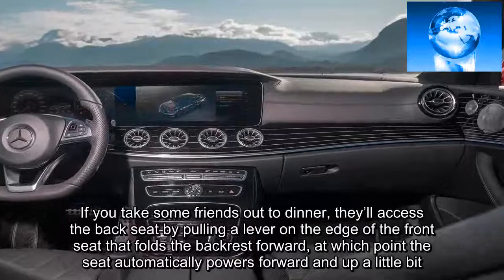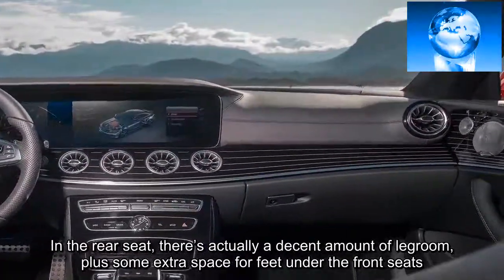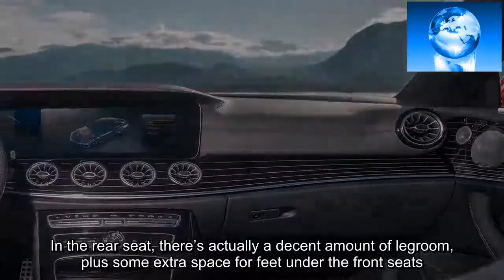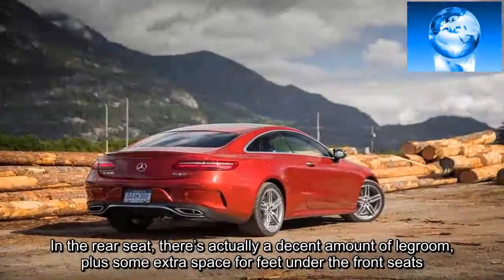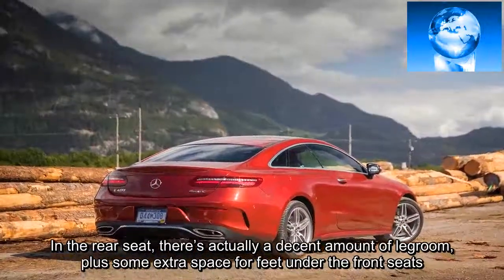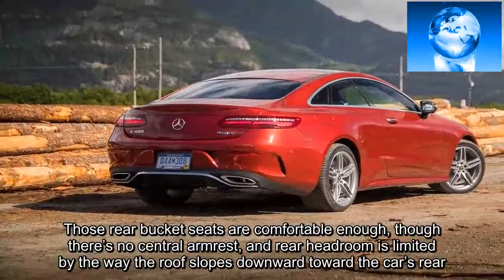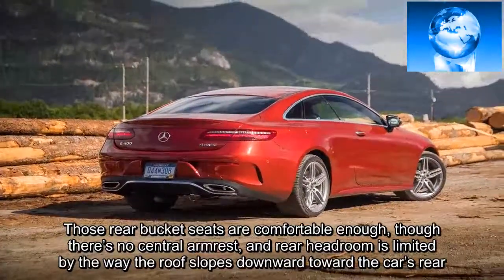In the rear seat, there's actually a decent amount of legroom, plus some extra space for feet under the front seats. Those rear bucket seats are comfortable enough, though there's no central armrest, and rear headroom is limited by the way the roof slopes downward toward the car's rear.